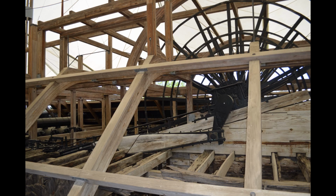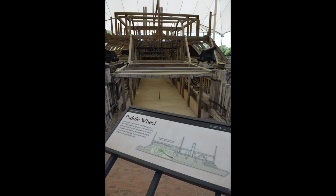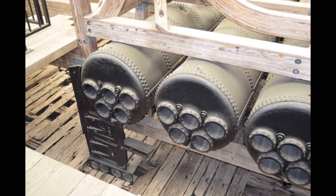The 22-foot diameter paddle wheel was thought to be fitted with wooden paddles. The paddle wheel was driven by a steam engine receiving steam from 5 boilers that were 36 inches in diameter and 24 feet long.